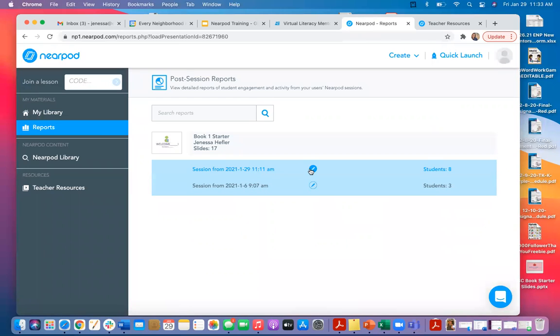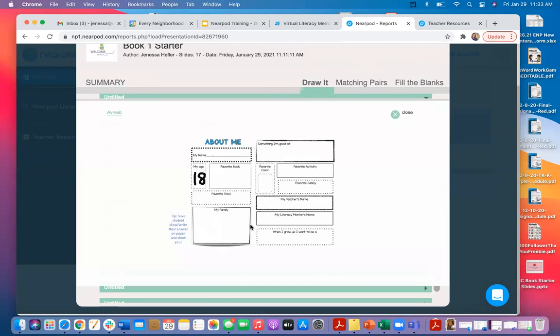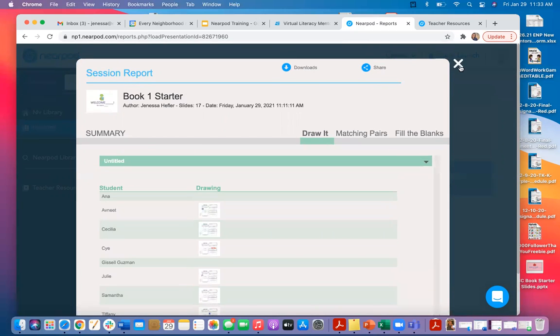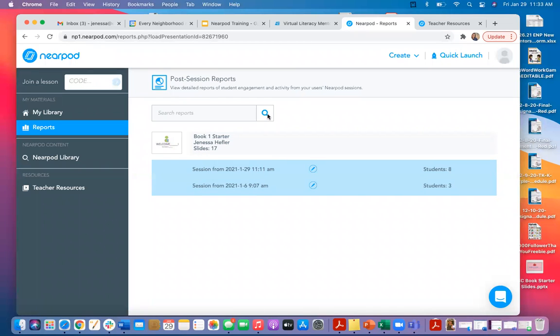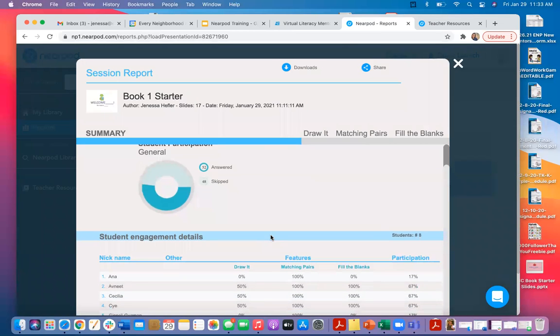Oh, well, no, here's reports. Yeah, because that was the one we just did together with 8 students. Let's see what it shows us though. Under the Draw It, it shows what you all drew here, but I don't know how we make that same session active again. It's here, but I don't know how we make it active again. There might be a way, like if we relaunch. That's a good question. And maybe as we all get on and practice and play, we can see if we can figure it out.